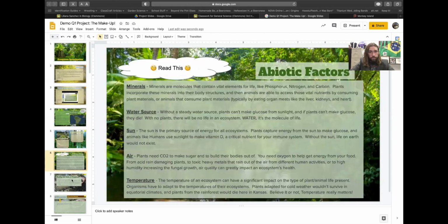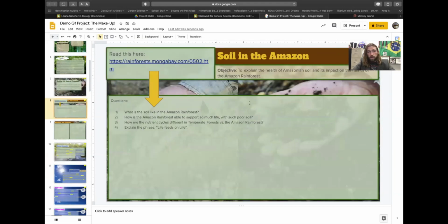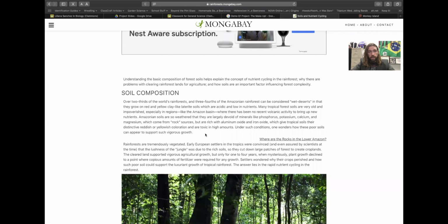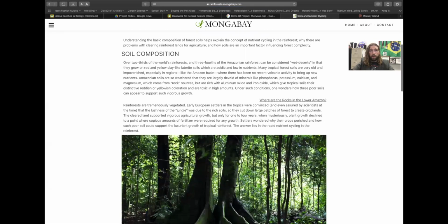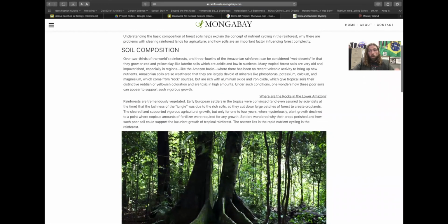Then we go into your soil in the Amazon, you actually have to read this article, okay? And when you read this article, it talks about nutrient cycling and the soil composition in the Amazon rainforest. It talks about how the soil in the Amazon rainforest is very poor. It's not very good soil. It's bad soil. It's not good for growing stuff.